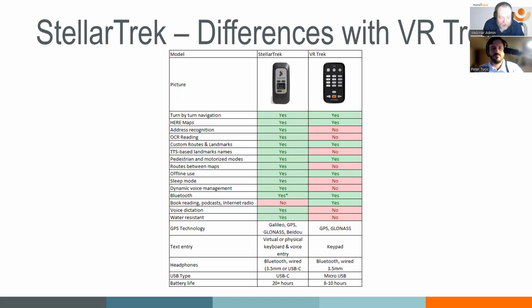Now, where the StellarTrek doesn't do what the VRTrek does is book reading, podcasts, and internet radio. The StellarTrek really is dedicated to orientation and mobility. It's not an entertainment device. It's not going to read your Bookshare books or your NLS Bard books or your Daisy Library books. It's not going to do internet radio and all of that. It really is just for mobility.